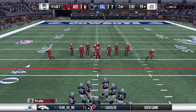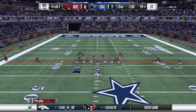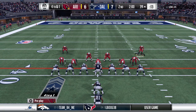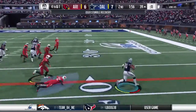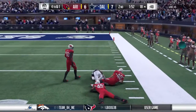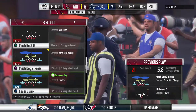Feeling like they're not quite in field goal range yet. They're going to go for it on fourth. In motion left, Shepard. Running with Elliott. Shreds the tackle. And he gets this one all the way down inside the 20-yard line. That's good for 21 yards and a first down.